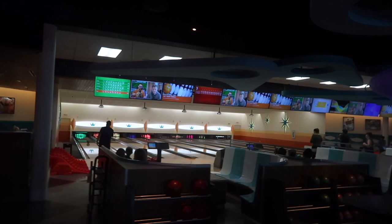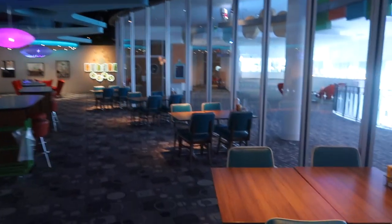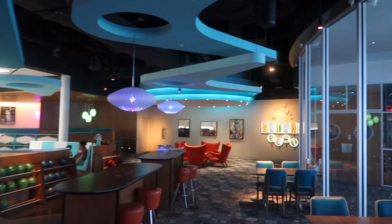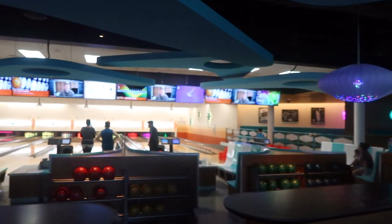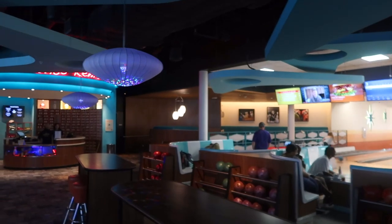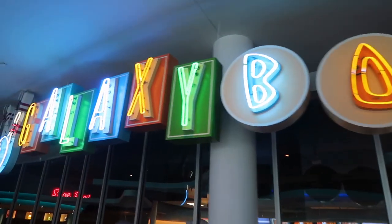This is really cool, and it's got such a fun retro vibe too. Look at this. Here are some of the tables for seating if you were gonna eat at the restaurant and get food along with your bowling. But Cabana Bay has an amazing fitness center, the Starbucks, gift shop, bowling alley, arcade. It is incredible and it's prime value. Really good prices and it's huge. This is so cool. Okay, so Galaxy Bowl is awesome to have at a resort.